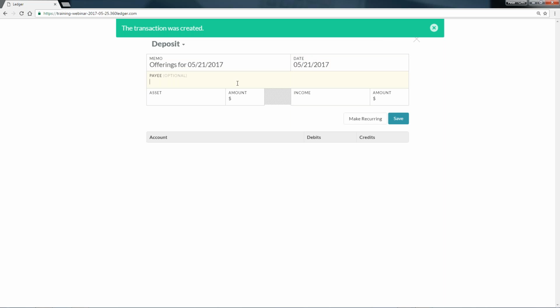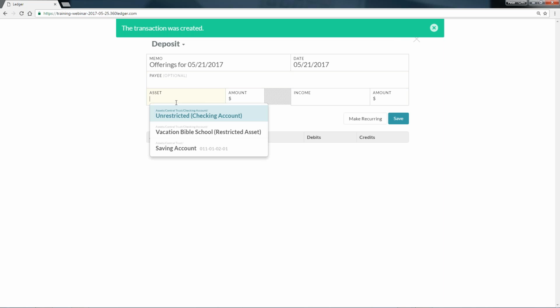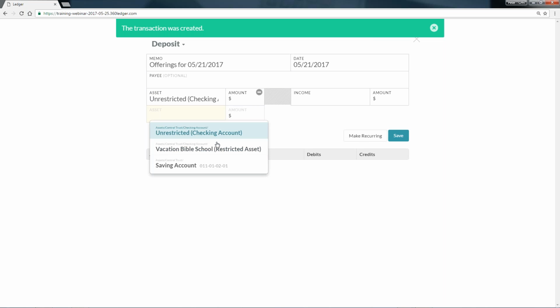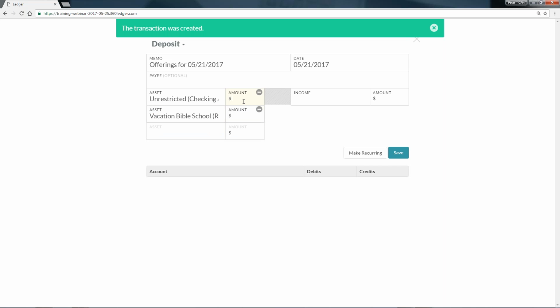Now, payees are optional for deposits. Of course, for payments and checks, they're required. But sometimes you may want to just indicate where it's coming from. Maybe it's a credit or something like that. You're not doing a journal entry. So it's asking where are you depositing this. We're going to put it in the checking account as well as the unrestricted as well as the restricted for VBS. And so maybe you had $3,000 in offerings that are going to unrestricted, but $500 for VBS.